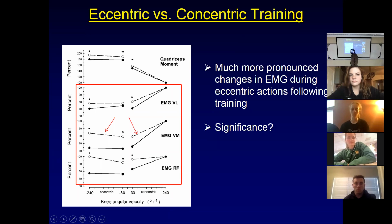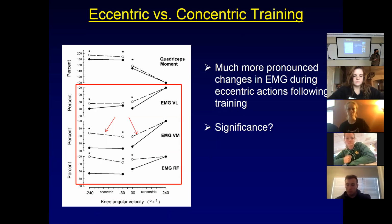What you guys can see in front of you, again, remember we finished off today talking about the specificity of neural applications, right? Things are going to change, and you're going to get better at doing precisely the movement you've been training. If you train with one arm, you get better doing one arm. If you train with two arms, you get better at doing two arms, et cetera. When you train eccentrically, you get more adaptations during eccentric contraction.